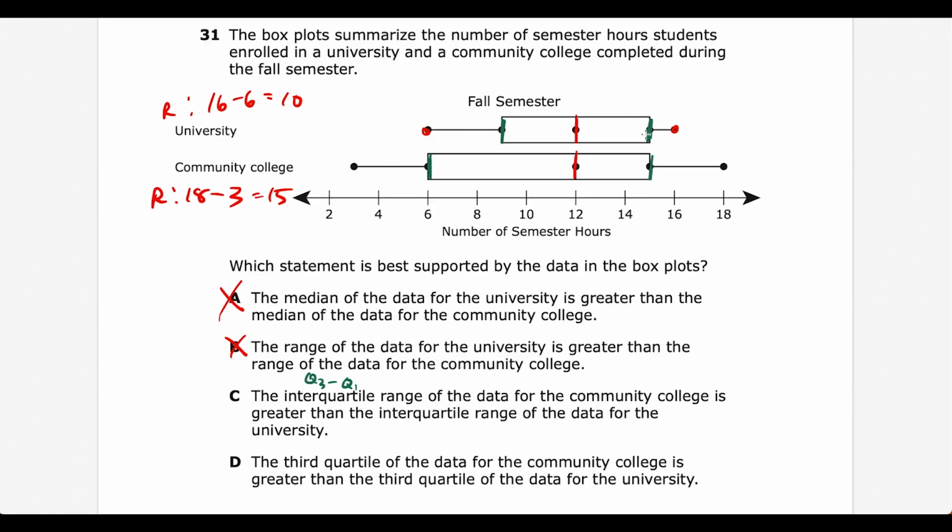So the interquartile range we're doing for the first one is going to be 15 minus, and notice this falls in the middle, so we're doing 15 minus 9. So 15 minus 9 is equal to 6, whereas in the next data set here, the interquartile range is going from 15 to 6, and 15 minus 6 is equal to 9. So now the interquartile range of the data for the community college is greater. That's definitely true, because the community college's interquartile range was 9 versus 6.